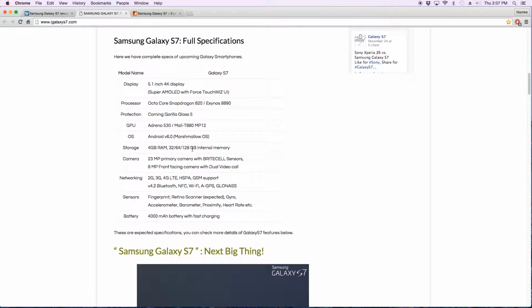Here's a quick rundown of all the specs that are supposed to be coming with the Samsung S7 and S7 Edge. But once again, this is just rumors. I'm not exactly sure if this stuff is actually true or not. The display, we already went over the display, the processor, protection, and now this one is supposed to have Gorilla Glass 5, which I do not know the difference between the different Gorilla Glasses. All I know is you should be able to drop it without it cracking or something. The GPU, the Adreno 530, internal storage, the camera, which on this website is a little bit different than on the other one. This one is saying 23 on the back and 8 on the front.